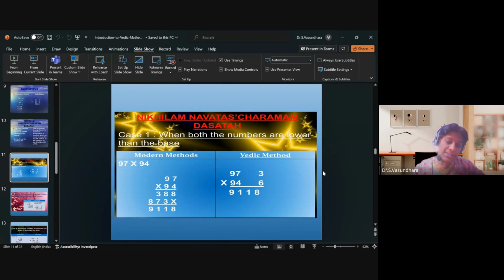Then 86 is closer to 100 instead of 50. How much is it lesser? Write down the value. 87 is also closer to 100. How much lesser? Write down the value here and take the corresponding multiplication. This is also a very good example.